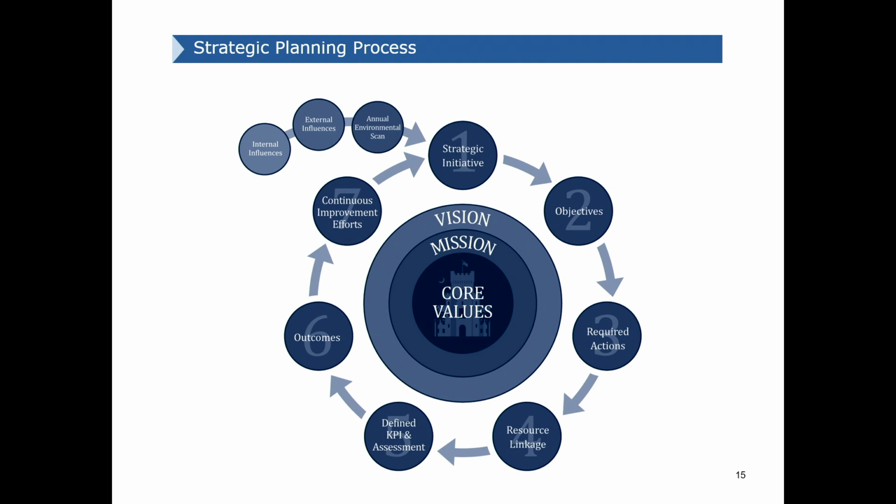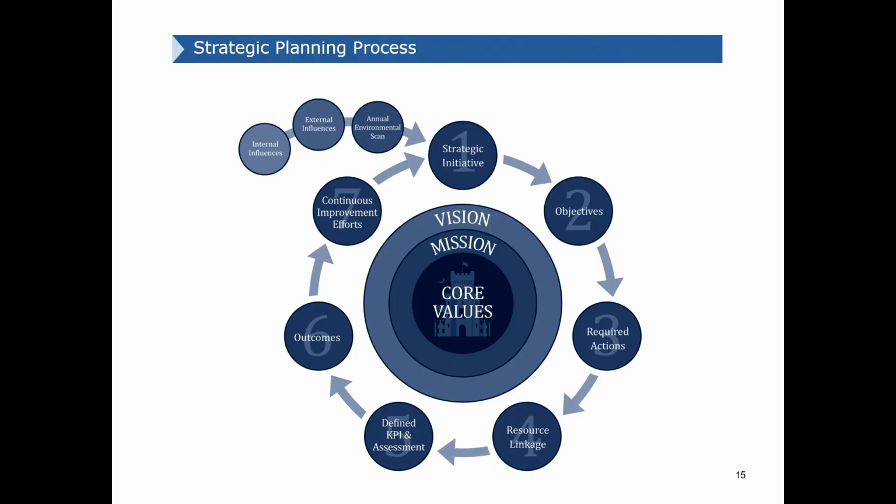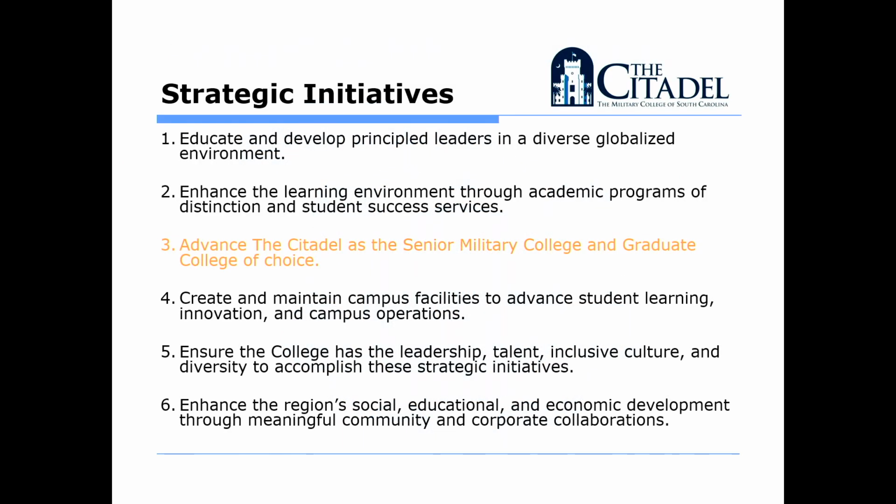Number two, it's also really important to think about leveraging the planning process in terms of the resource aspect. And so if we think about how we prioritize, that really comes into play in the resource linkage and the required actions. And so thinking about strategic initiatives, this is an example from ours of the 6 overarching elements in the strategic plan. And all of our veterans initiatives fall under number 3 that are highlighted here from the Veteran Success Center perspective. However, we do have a lot of overlap of veteran success initiatives that fall under each of these strategic planning elements.